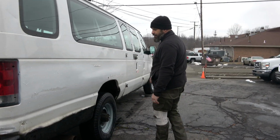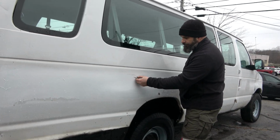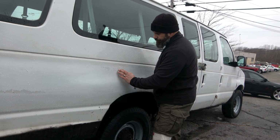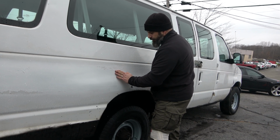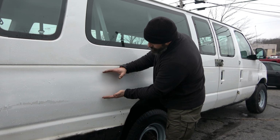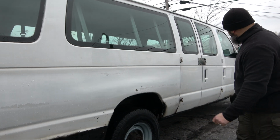This side, if you guys could see, this comes right off. So if somebody wants to do a better job on painting this thing, they could do so easily. It's just the decal was this wide, and it goes all the way to the front.